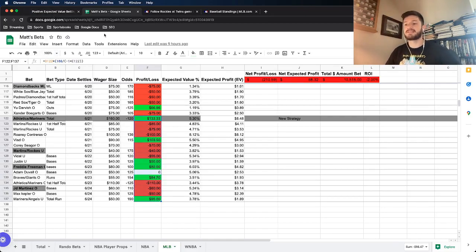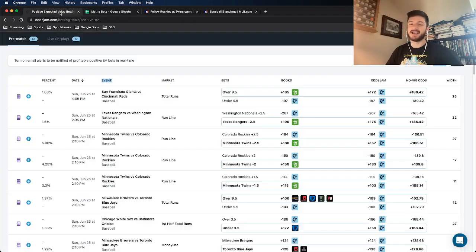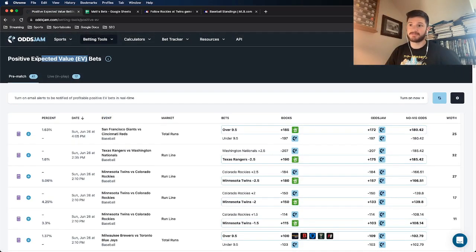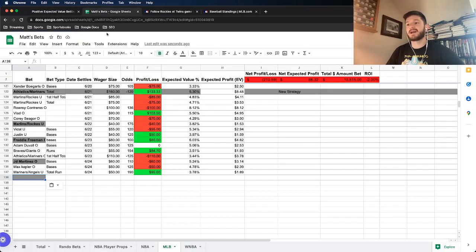So for the slate that I have for you guys for tomorrow, I'm very excited. Of course, I get all of the bets that I place from the OddsJam Positive Expected Value page. I have been struggling overall with baseball. I don't want to hide behind that, but I have been working on a strategy that I think I have found some success with. So we'll track it, see how it goes starting on the 21st, and we will go from there.